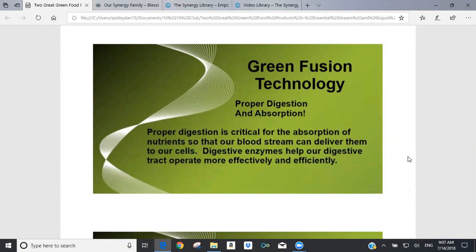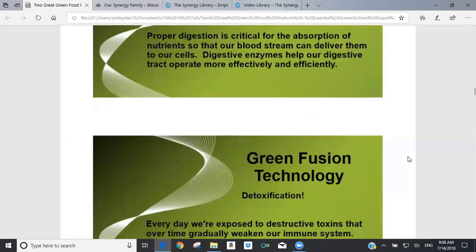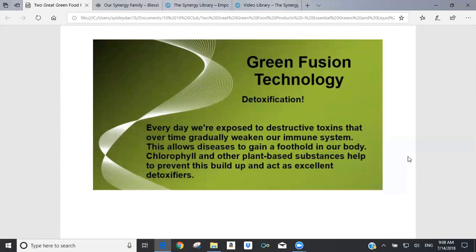Anything that I can do to improve my gut health and improve the makeup of my microbiome is going to do a better job of breaking the foods down so that those foods can be better digested and absorbed into the bloodstream. And then you also have detoxification. Again, that's one of the major components. If you look at the Purify kit from Synergy Worldwide, one of the major components of that kit is all about detoxification in the Biome DTX. Well, the nice thing about this is that essential greens, as well as liquid chlorophyll, are both excellent products for helping in the detoxification process.